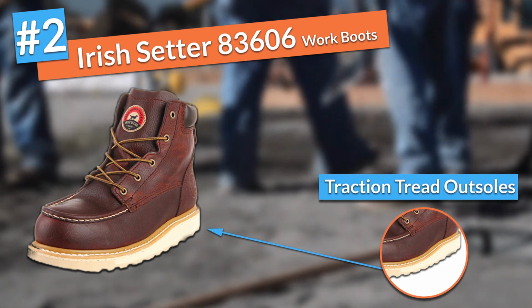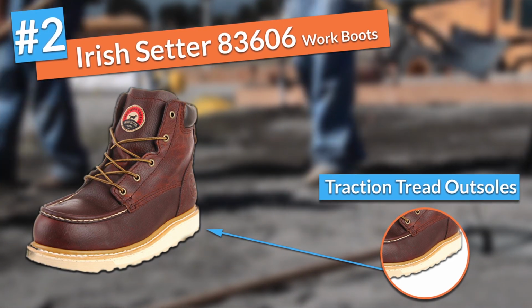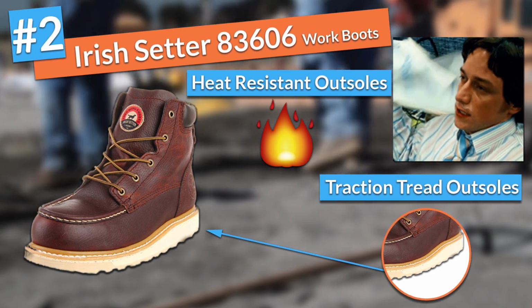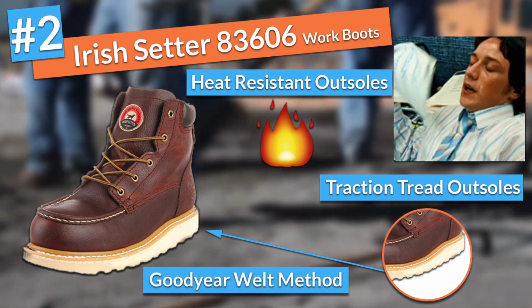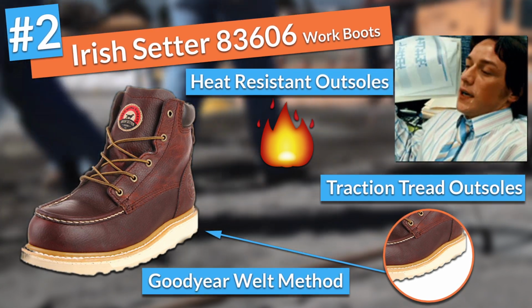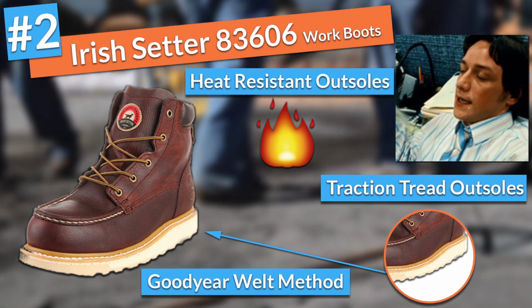Finally, these Irish Setter boots had awesome durability attributes that made a good impression on me, such as their heat-resistant outsoles that can resist temperatures of 475 degrees and higher. Secondly, the boots came built following the Goodyear welt construction method as part of the production process, which is composed of a strip that runs along the boot's outsole to add extra strength, greatly increasing the boot's lifespan.